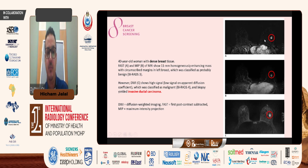the FAST images, we have a node with a large enhancement of the contrast compared to the MIP, maximum intensity projection. We show the mass with contours which was classified BI-RADS 3 at the FAST, and when combined with MIP and DWI, it was classified BI-RADS 4, and biopsy yielded invasive ductal carcinoma.